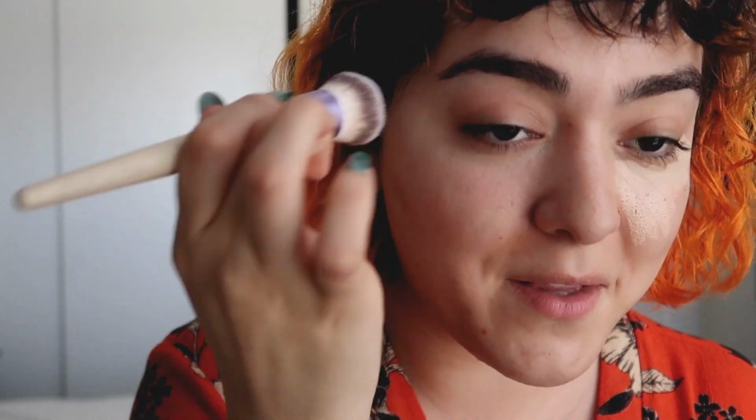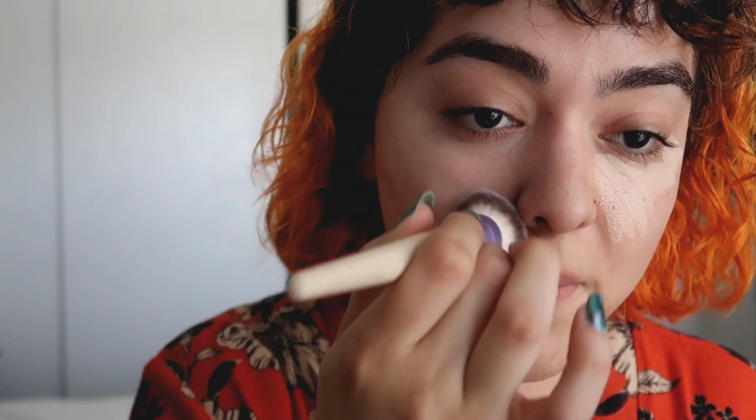So now I'm gonna use the same brush that I have been using in a lot of my videos. This brush is from Eco Tools. I'm gonna apply a little bit more, and I'm going to apply concealer just everywhere else that I needed. Okay, I think the concealer actually looks pretty good. Blended out really nicely. I thought it was going to be a much drier formula, so I'm pleasantly surprised.